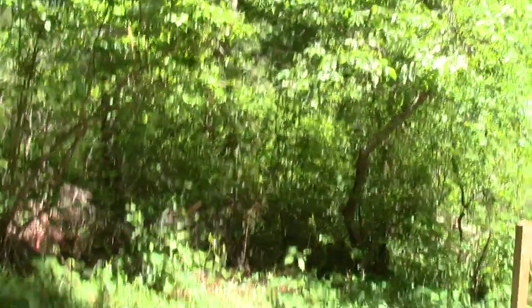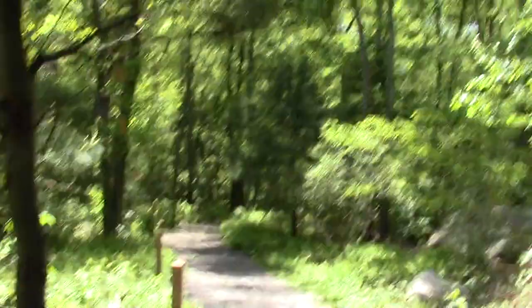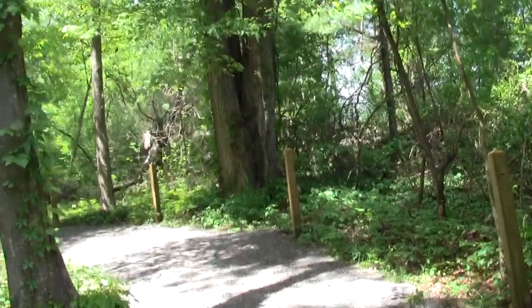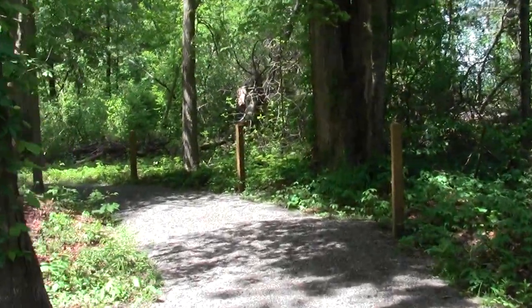That way to the loop. And this way to the loop. It's looping the loop. The Woodland Loop. And a side trip to Anna Eames Brook.